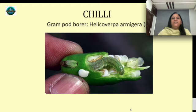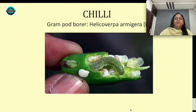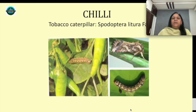Coming to the pests of chilies, gram pod borer, Helicoverpa armigera, which is a lepidopteran insect, causes damage to the chilli fruits also. It acts as fruit borer in case of chilli. Tobacco caterpillar, which is a polyphagous pest, Spodoptera litura, also attacks chilli.